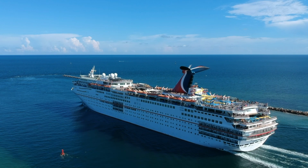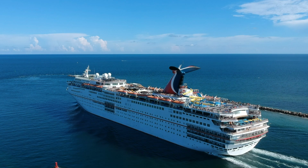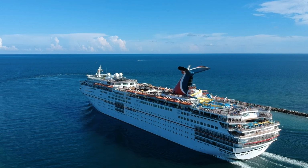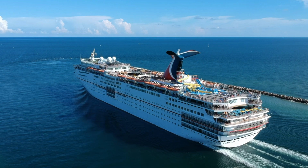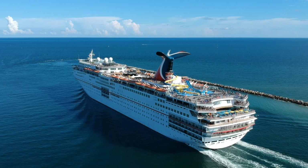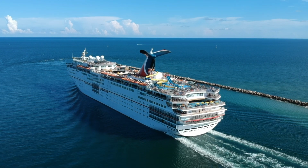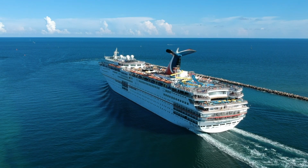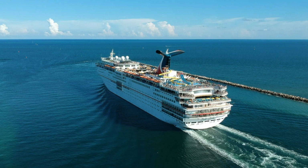More recently, we do have the Carnival Fascination that was chartered by the FEMA in order to provide disaster relief for the Virgin Islands and Puerto Rico that were destroyed by Hurricane Irma and Maria back in 2017. And also, I'm sure many of you have heard this recently, Carnival has also offered up some of its ships as temporary hospitals for non-infected patients during the current outbreak. But as of right now, none of those have actually been utilized to this point.